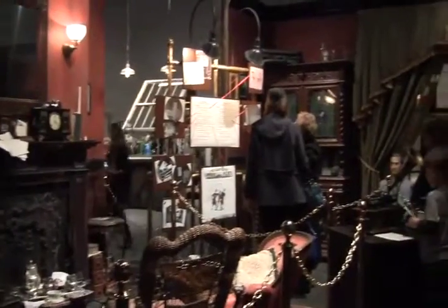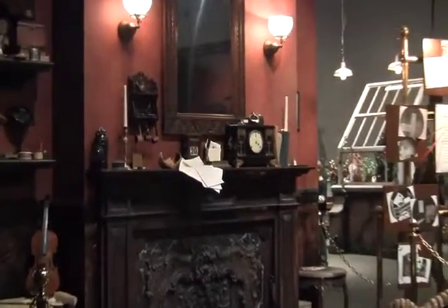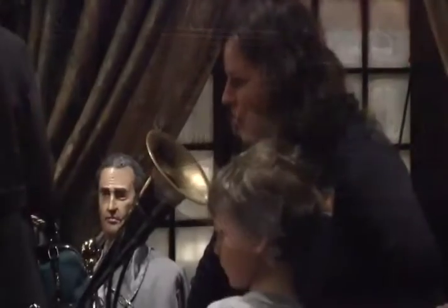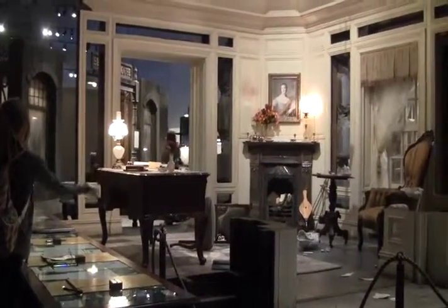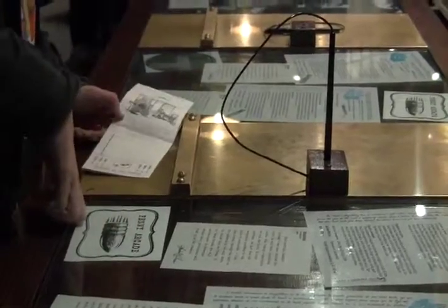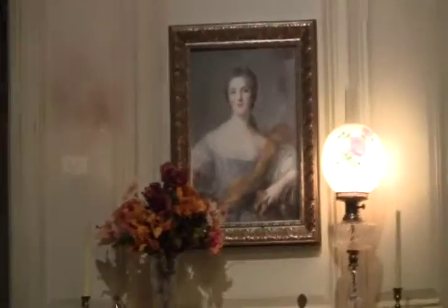So this is 221B Baker Street, and this is Sherlock Holmes' study. He's left a note with a penknife in the mantle, and then he's left a little message for everybody. So this is where the mystery officially starts. And what you're doing here, you're exercising your observation skills. And you're looking in the room to see what you can find.